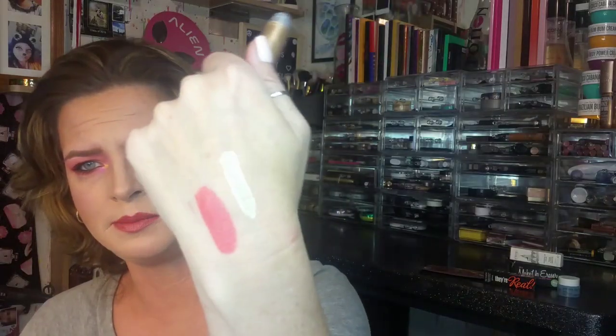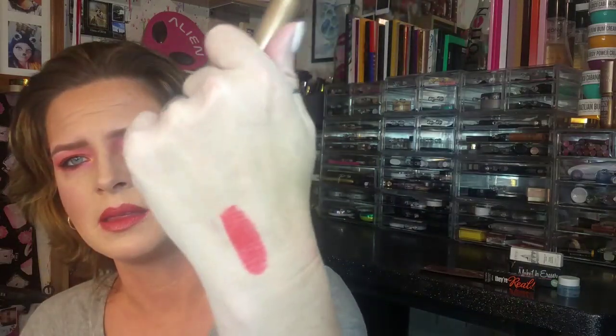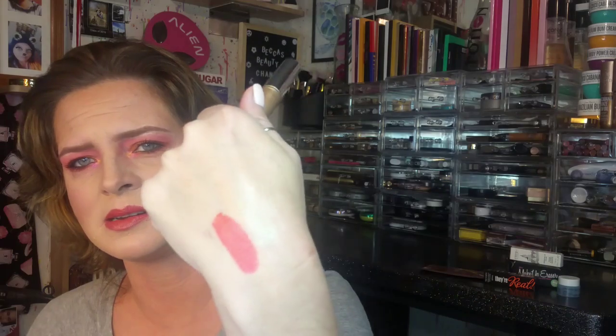So, there you go. And if you want to just tap it out to sheer it out, oh yeah, that would make a nice highlighter also. It is very shimmery, so that's cool. And eyeshadow, highlighter, I can work with that.